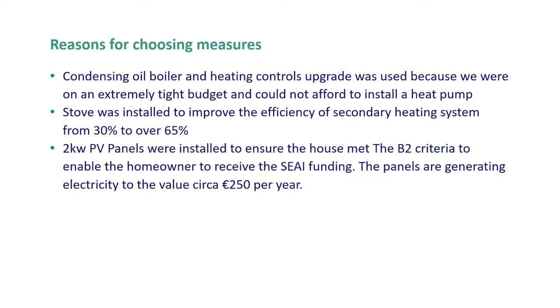We installed a stove as a secondary heating system because it basically increased the efficiency of the secondary heating system from a very poor 30% to over 65%. The last item we installed was the PV panels. So the PV panels, we installed 2 kilowatts of PV, and really this was to get the house up to the B2 criteria, but it also works well for the homeowner. They are getting approximately a generation of €250 of electricity per year.